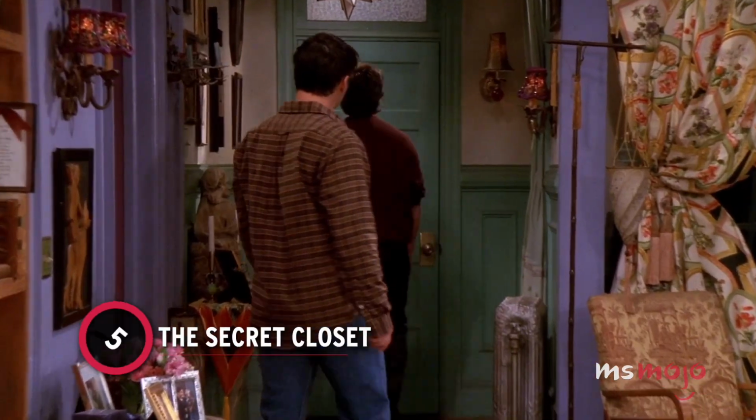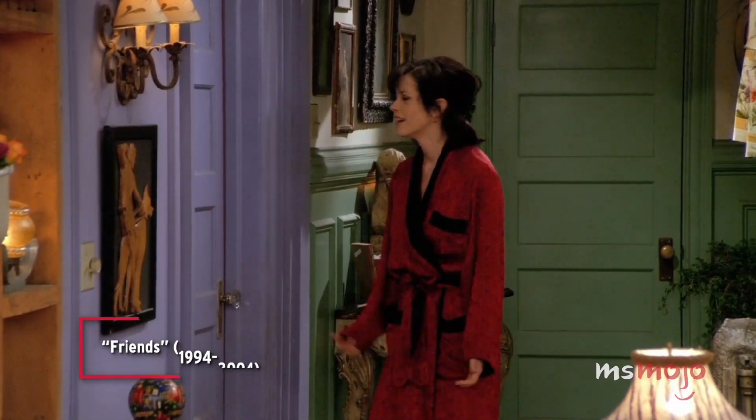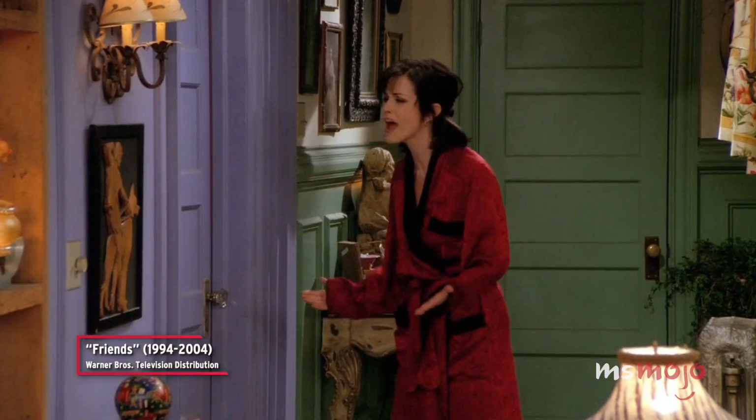I like that poster. Really? Doesn't have anything coming out of it. Number 5. The Secret Closet. Calm down, I'm blow drying. Blow drying what? You have no hair!